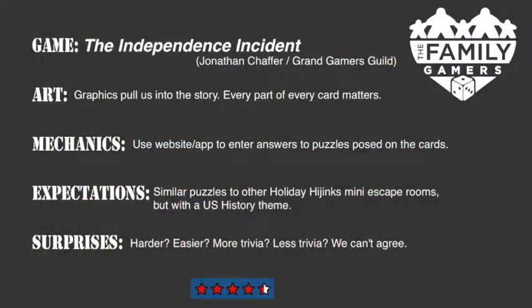We definitely recommend The Independence Incident. For $10 for this package, or $5 for the print and play, you get about an hour of entertainment for your family. So, Anitra, what do you think we'll rate The Independence Incident from Grand Gamers Guild? I think we should give it 4.5 out of 5 fireworks. Okay. And that's The Independence Incident in a snap.